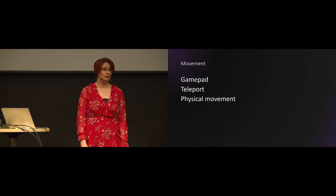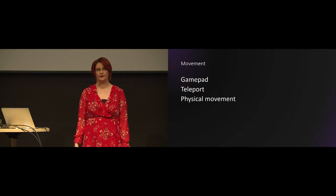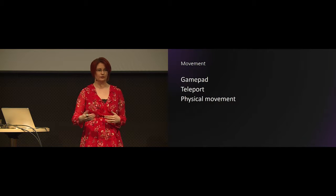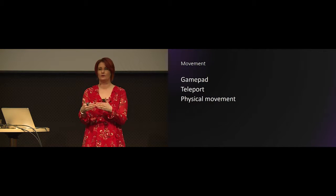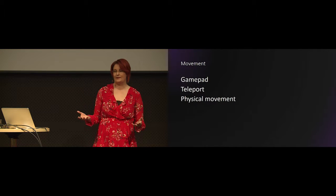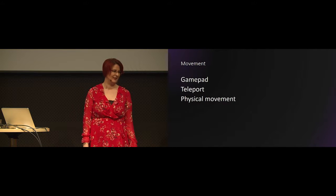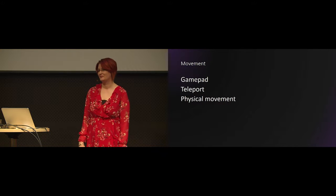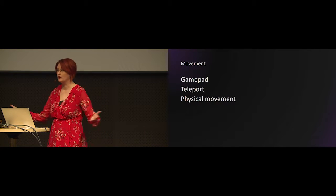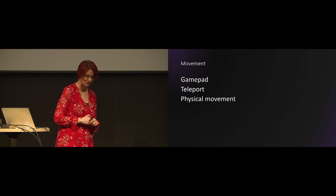And then we have physical movements, like walking. And sometimes it's a really good idea to not have the user walk the actual distance. So shorten the distance in the game, if that's not part of the game, of course, so they don't have to walk a couple of miles to get to the next village, because that can be kind of tiresome. So decide if you want to use one of these, or two of them, or all of them for that matter. That's a good idea also, to use more of them.